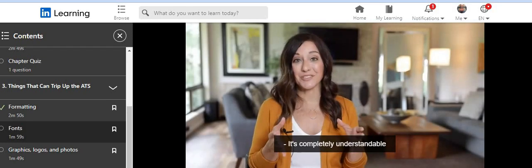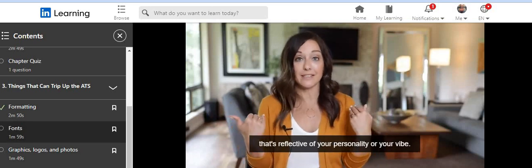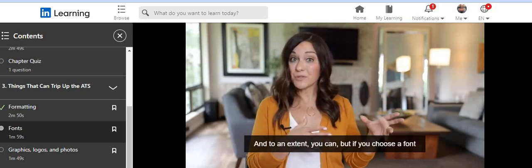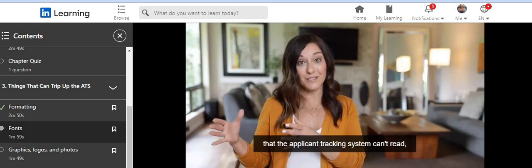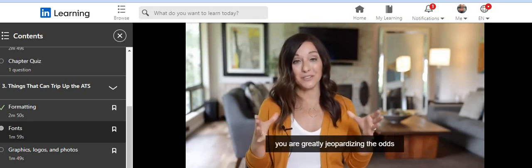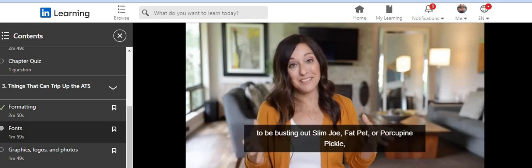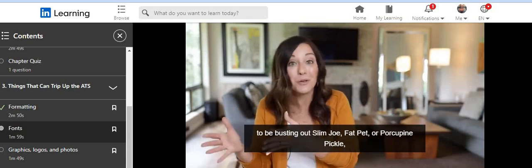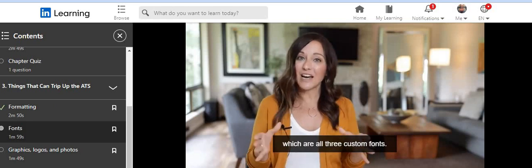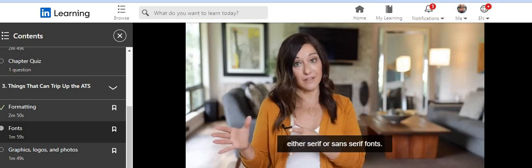It's completely understandable that you would want to choose a resume font that's reflective of your personality or your vibe. And to an extent, you can. But if you choose a font that the applicant tracking system can't read, you are greatly jeopardizing the odds that you'll be called in for an interview. So now is not at all the time to be busting out Slim Joe, Fat Cat, or Porcupine Pickle, which are all 3 custom fonts. You've got to pick something that's a standard PC font, either serif or sans serif fonts.